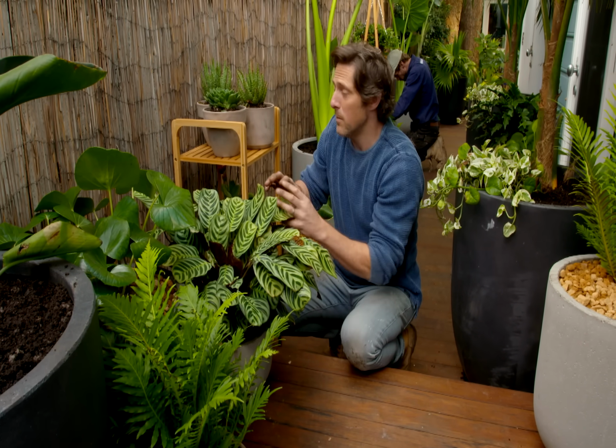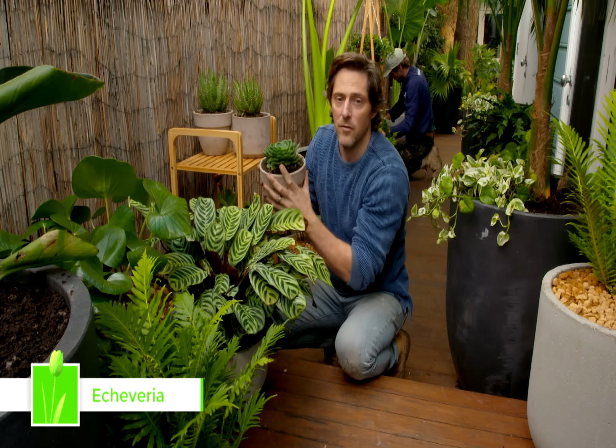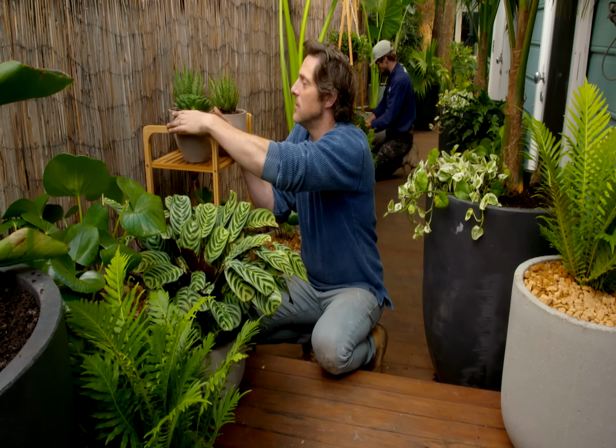I've gone even smaller with my pots, but brought them higher up here. And I've just used some interesting plants like this little echeveria, so when you come around this small bend, you stop and really enjoy everything this garden's got to offer.